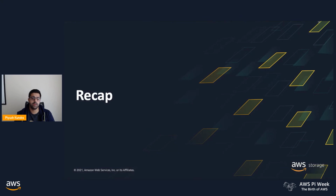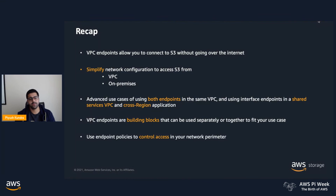So we've covered a lot of ground. Let me quickly recap. So we talked about how VPC endpoints allow you to connect to S3 without going over the internet, without the need to configure an internet gateway or NAT devices in your VPC, and how you can simplify your network configuration to access S3 from a VPC via the gateway endpoint and on premises via the interface-style endpoints using private IPs from your VPC.